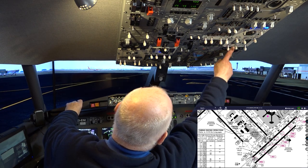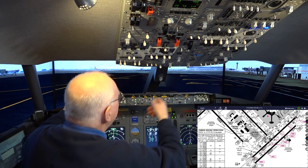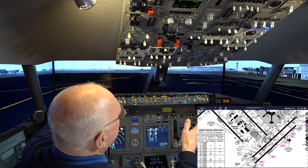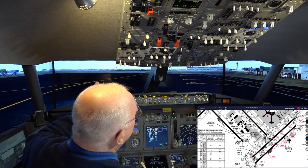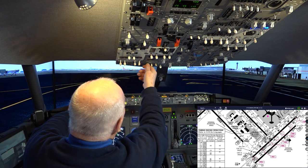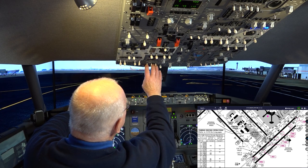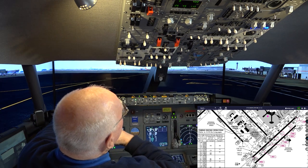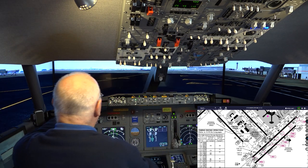But I'm going to now turn off the APU and that switch goes off because we no longer need the auxiliary power unit because we're running off the main engines. I'm now going to turn on the taxi lights and attendants, get yourselves ready.